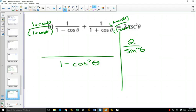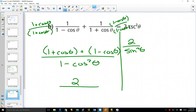And on the top, when you add them, I would now have 1 plus cos theta plus 1 minus cos theta. The 1 plus 1 will give you 2. The cos thetas will go away. And what is 1 minus cos squared? Sine squared. So again, once you get a single fraction on both sides, usually your next steps become fairly obvious. And if they don't become fairly obvious and you get stuck, you probably either need to build the other side or factor. Okay, the questions for this one, just 12a.